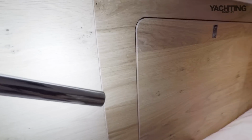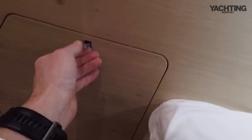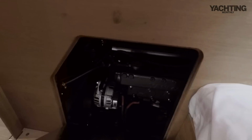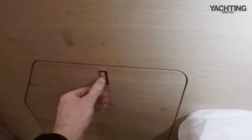I'll have to come back to that one. And so in there you've got access to the engine. Sorry, it's all a bit dark. See if we can give you a bit more light. No. So you've got access to the engine. We'll look at the engine in a moment.